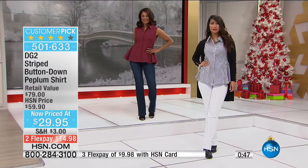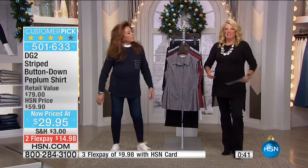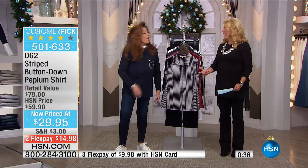Well, I hate the bulk. In fact, I had a stylist one time, I bought this blouse, and I said I'm so uncomfortable. She said, cut the sleeves off. I said, it's a brand new blouse. And she was right, just cut the sleeves off. This is a true story.